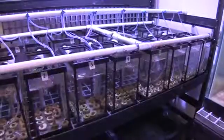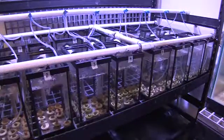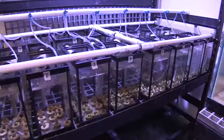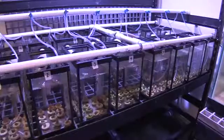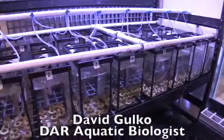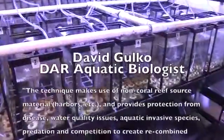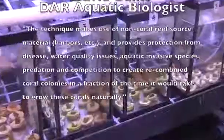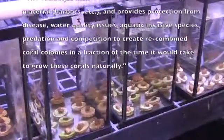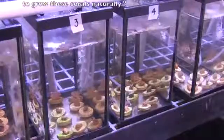Okay, so here we're looking at growth in response to a lot of different foods. So we're looking at live foods versus commercial foods that are used for the coral hobbyist industry. Dave Gulko concludes the technique makes use of non-coral reef source material and provides protection from disease, water quality issues, aquatic invasive species, predation, and competition to create recombined coral colonies in a fraction of the time it would take to grow these corals naturally.